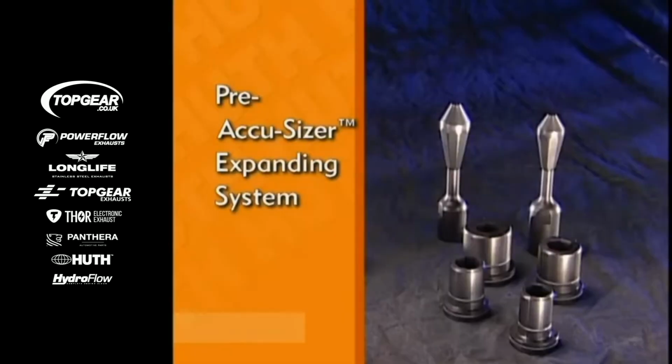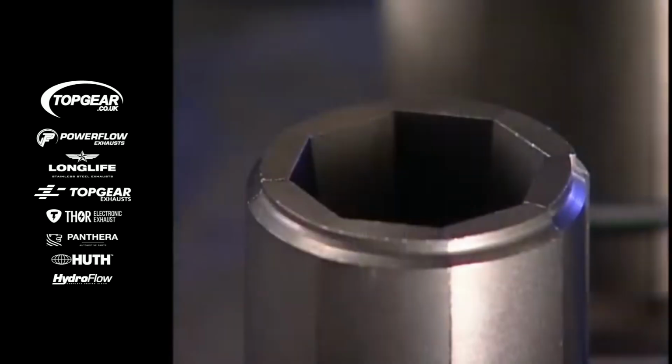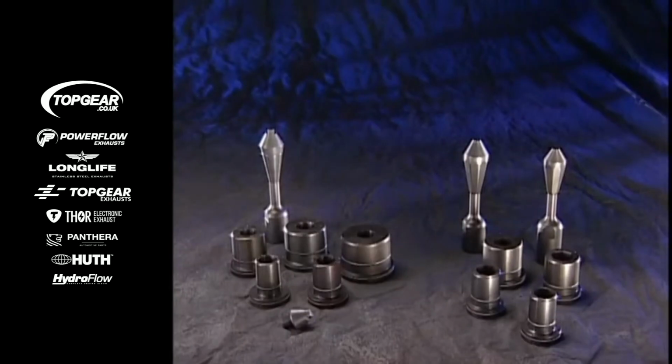If your bender was built before August 1988, it came with the pre-AccuSizer system, which included two arbors, the 501 and 502, and four segment sets, which cover a range of expanding from 1 3/8 inch ID to 2 3/4 inch ID. As you can see with this older design, the arbors have flat sides that match the inside of the four segment sets. The old and new arbors and segment sets should not be interchanged.